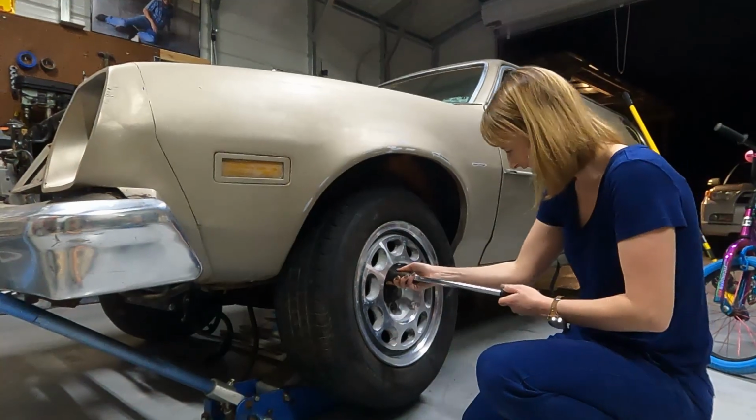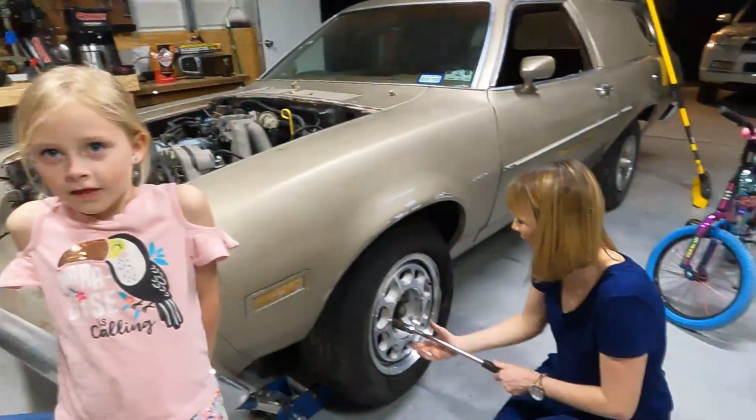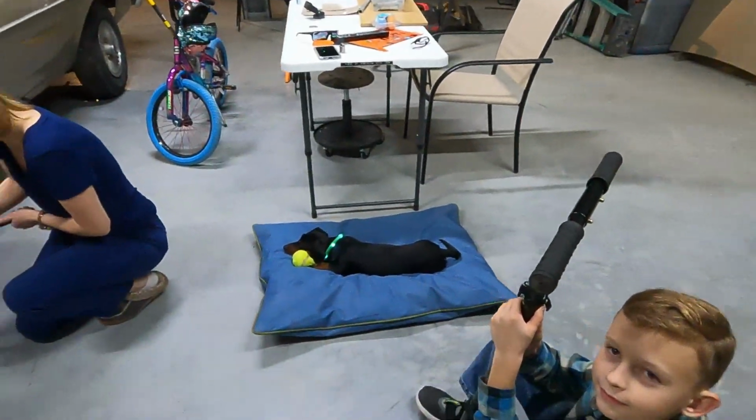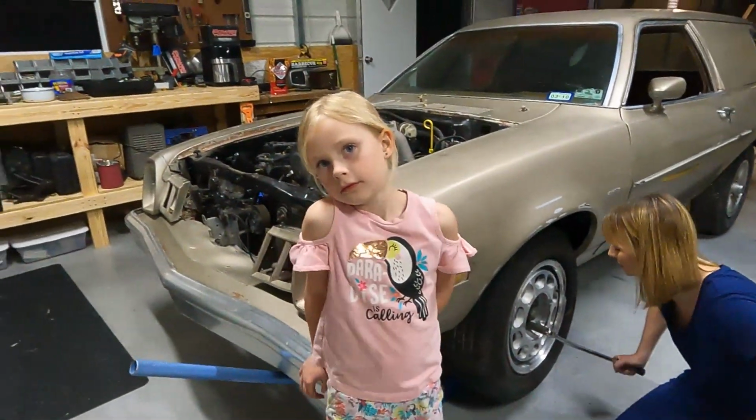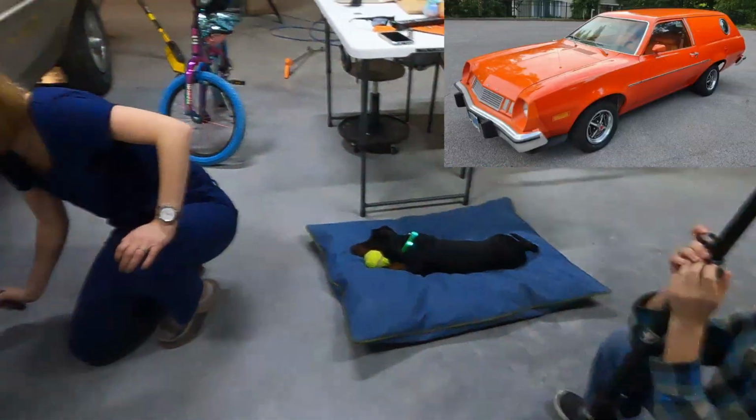Righty tighty. Do you think we should paint the Pinto? Yes, absolutely, with tractor paint. Okay, now I guess you can lower the jack. What color should we paint the Pinto? It's like mostly orange. You think we should go back to mostly factory tan color?